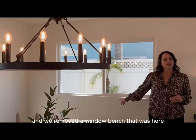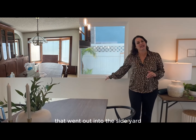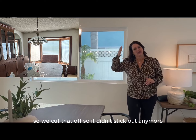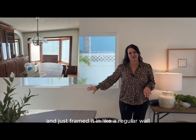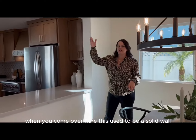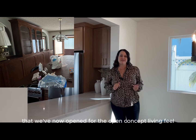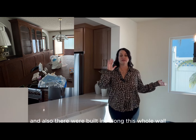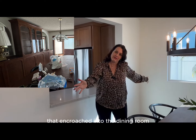And we removed a window bench that was here that went out into the side yard. So we cut that off so it didn't stick out anymore and just framed it in like a regular wall. When you come over here, this used to be a solid wall that we've now opened for the open concept living feel.